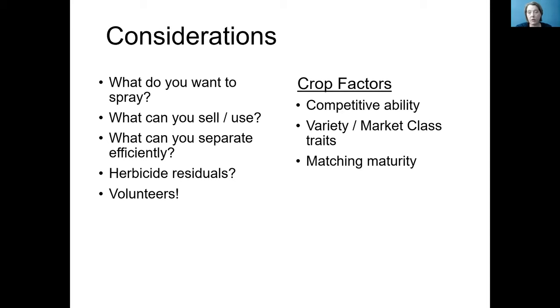We're trying to match maturity, so pick your varieties and market classes accordingly. Canola tends to be quite a bit later than the peas, at least in most areas. So you go as early a canola as you can find and as late a pea as you can manage. You're also watching harvest loss potential, and that can be influenced by varieties and market classes. And then watch your moisture.